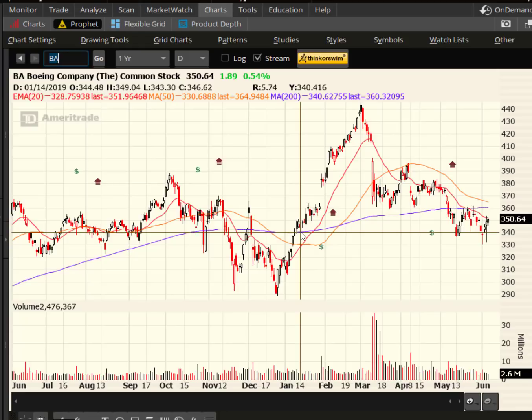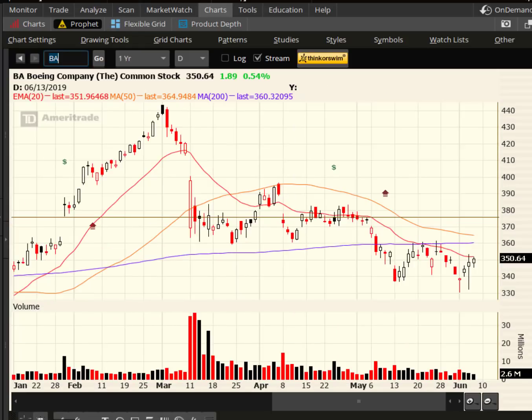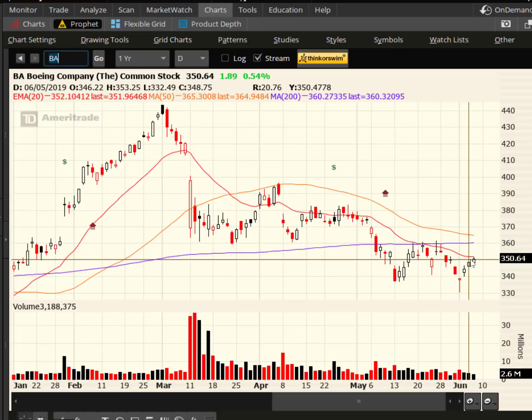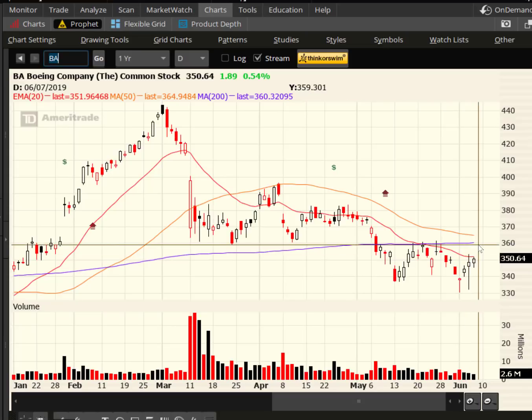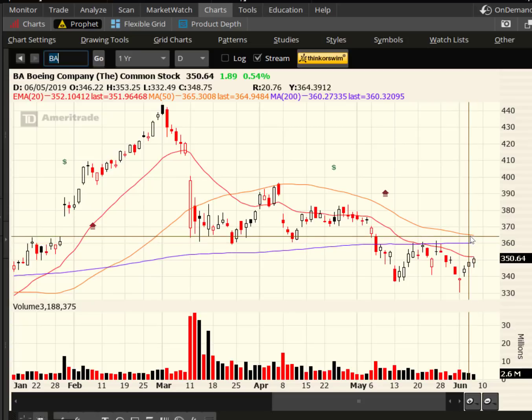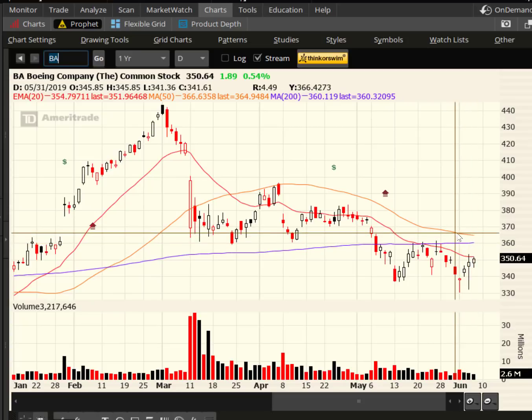But we can throw that out the window, right? We can just trade with the technicals. What would it take on this chart for Boeing to be more bullish? Well, I would want to see it get above moving averages. The 20-day, not so much. The real big ones, the 200-day in purple, institutional moving average, and the 50-day in orange, institutional moving average.